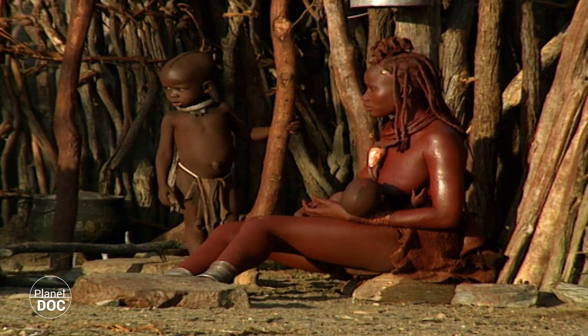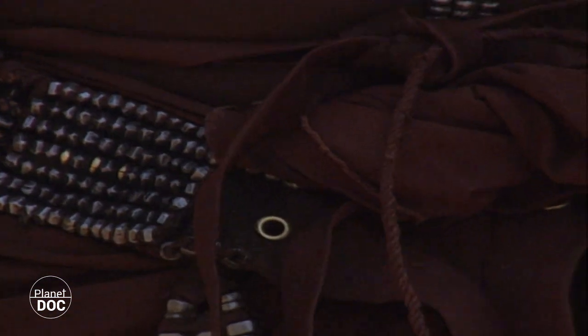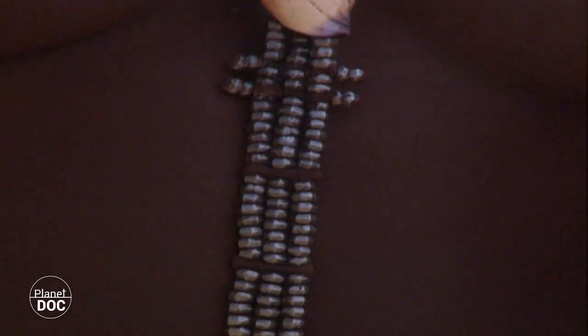The Himba are a proud people and take care of their appearance. Their women wear a great deal of jewelry and paint their skin with fat mixed with reddish dust.